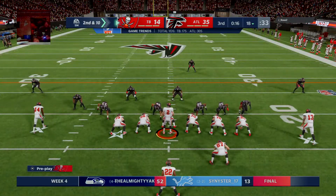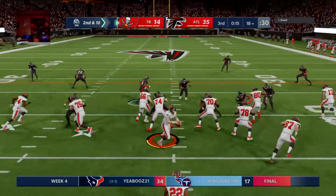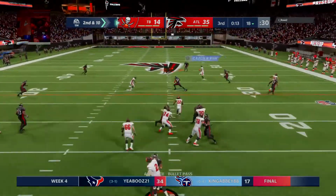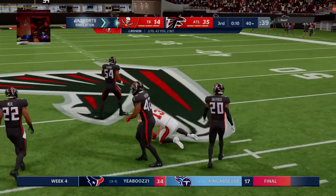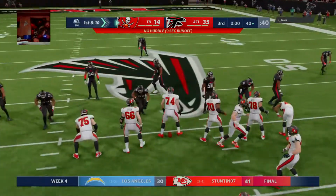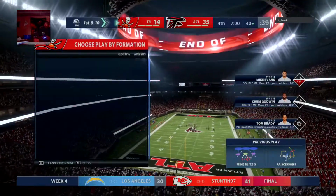An incomplete pass on 1st down. That leads to a 2nd and 10. And now it's Rosen looking. That's complete to his running back, Evans. And he'll be corralled well upfield right around the 40-yard line. 22 yards there, a 1st down.